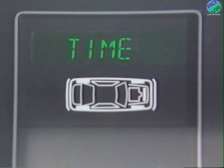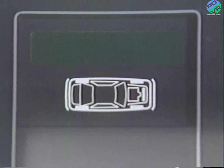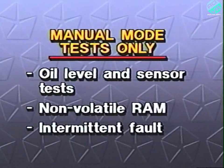Well, that does it for the built-in diagnostic features of the vehicle maintenance monitor. Remember, we went through the tests in the manual mode. The automatic mode has two major differences. First, each test is performed right after another in automatic mode without having to press the check switch. And second, the oil level and circuit tests, NVR or intermittent tests, cannot be performed in the automatic mode. So it's a good idea to use manual mode just so you can reset any faults.